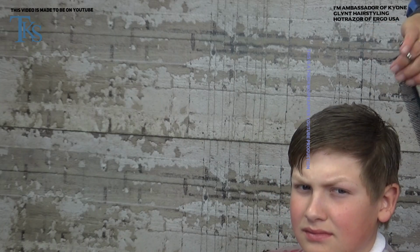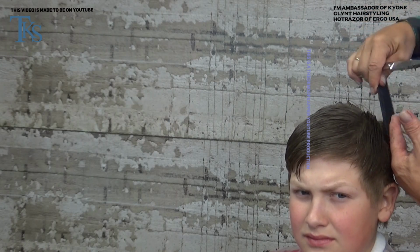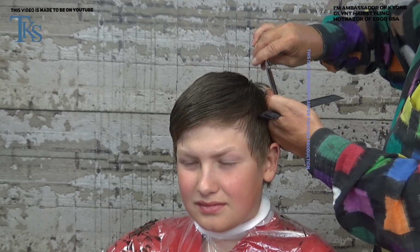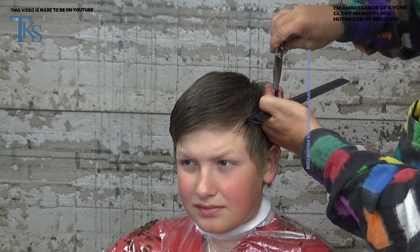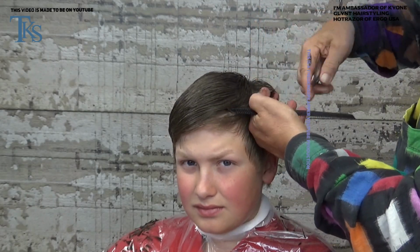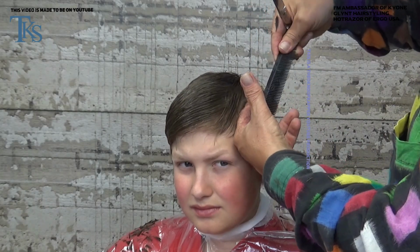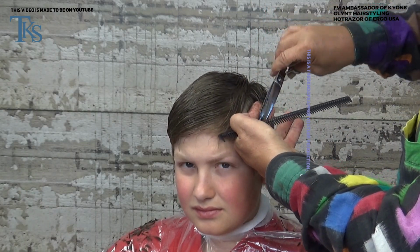His hair here is not laying to the back, it's laying that way. So you go in the same lines. When this side travels to the front, I also make a guideline to the front in the same lines. So when I have this guideline, I can work with my clippers to the guideline and know where I'm going.